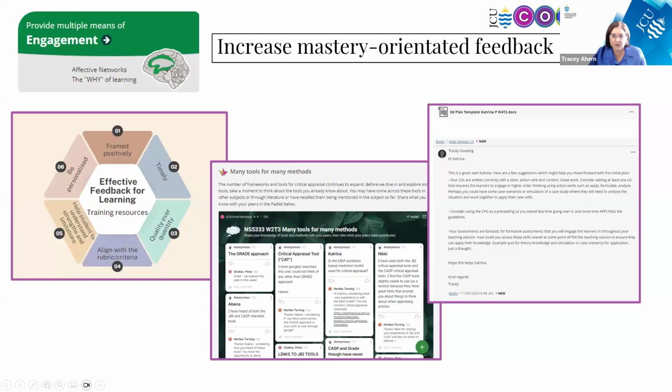We use Padlets to provide students with formative feedback, and our staff actively respond in all Padlets to students so that they get that formative feedback on their learning. And we also encourage staff to leave meaningful responses to students in the discussion boards. And that's the other diagram that's there.